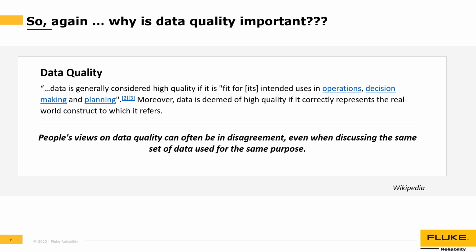So our topic today is data quality, and it's always been a priority. The problem is it's never been the thing that we were very good at. If you look at what Wikipedia says about data quality, it says it's fit for its intended uses. And that's true, but Wikipedia also says in the very same definition that people's view on data quality can be different, even when it's in the same context, even when it's the same discussion or the same asset or the same job plan. The quality of that data is based on perspective, and perspective isn't just how we look at it as individuals, where one person might have personal preferences about what is data quality, but also the role that they're in.